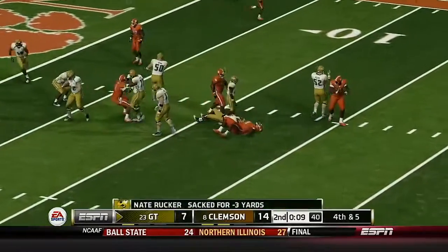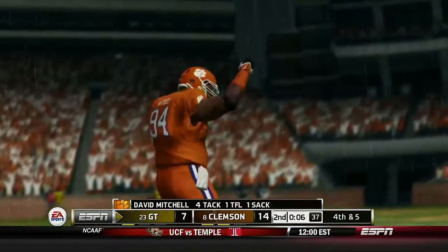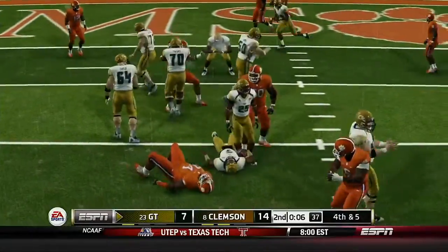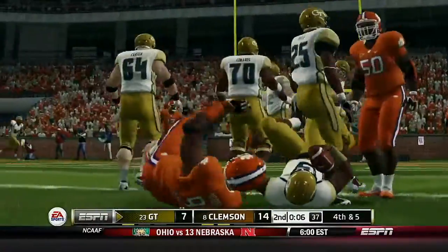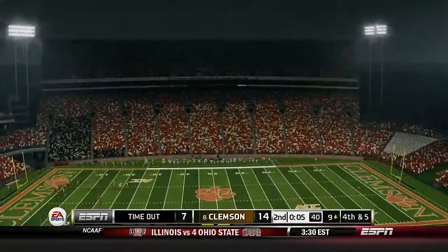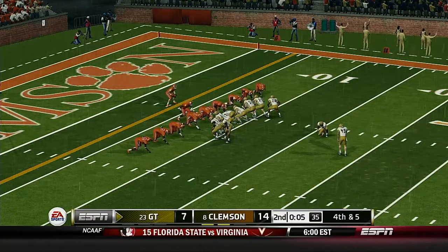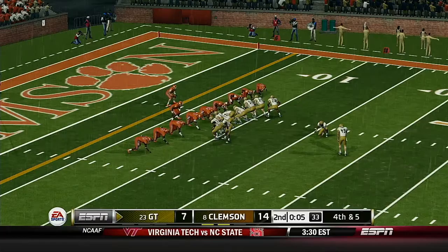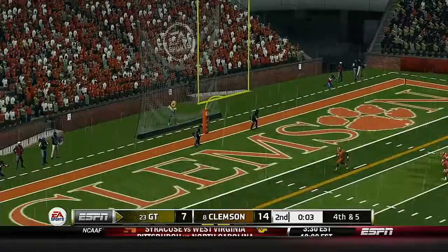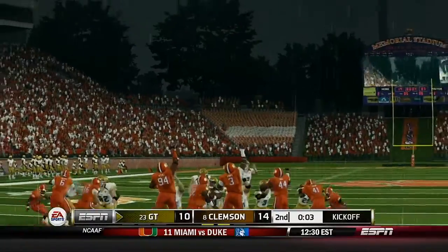Now he tries to buy some time, and he's going to be sacked for a loss. Georgia Tech's out of timeout. The field goal unit's out on the field, and they're going to try to get these guys 3 points before halftime. Kicks away, and he got it. And you got to think they're pretty happy with holding him to a field goal right there.